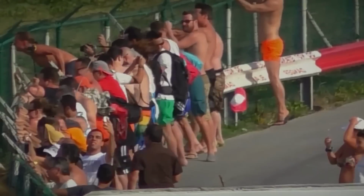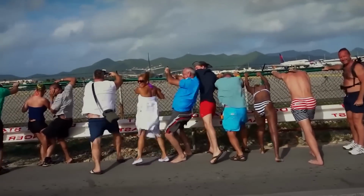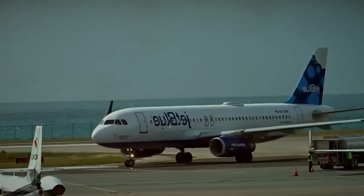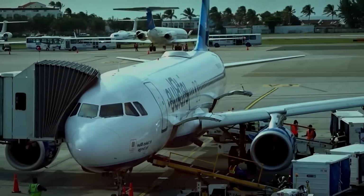As airlines and aircraft manufacturers evolve their fleets and routes, the presence of specific aircraft types, such as the Boeing 747, has reduced at St. Martin Princess Juliana Airport.